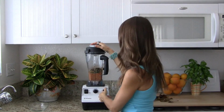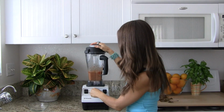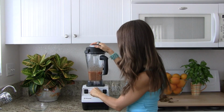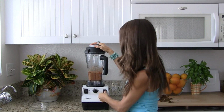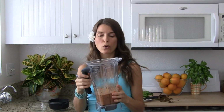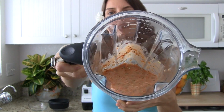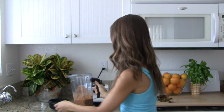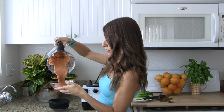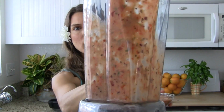Okay, now I'm just going to kind of pulse these herbs in. Chunky. Oh, that smells so good. Wow. Very, very delicious. Okay. And you can see the side, how it really is kind of chunky there.